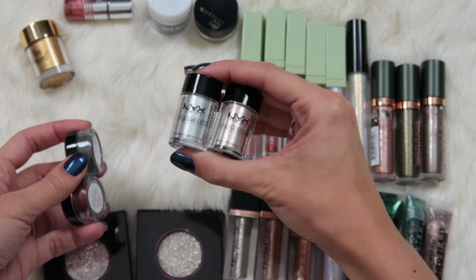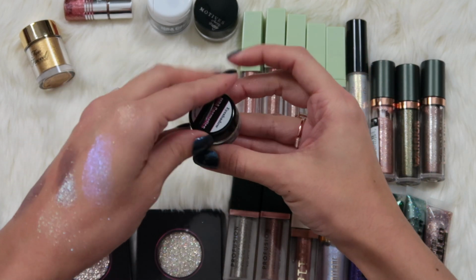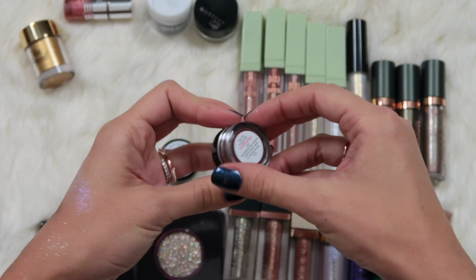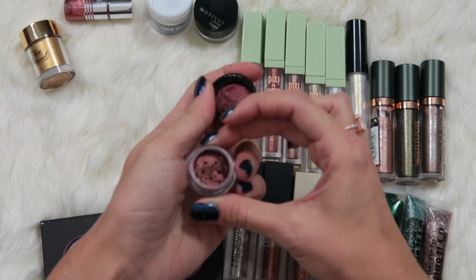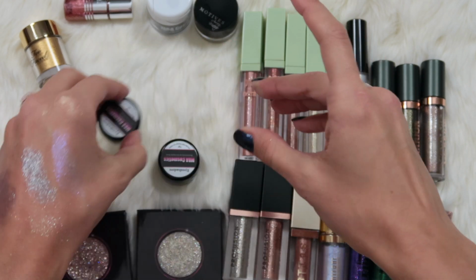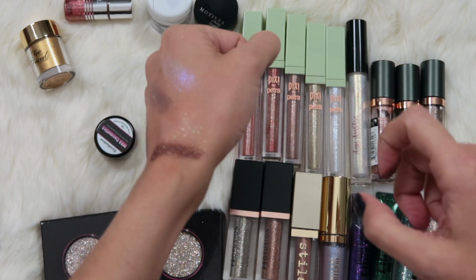So I have these two from NYX that are very, very shimmery and pretty, and then I have two from MBA Cosmetics here that are also really gorgeous. I have this really beautiful sparkly dark green. That one is stunning. And then this one here called Mahogany, which is this gorgeous dark brownish red color. This is just so pretty all over the lid for a really, really interesting smoky eye. Look at that. And it's just so sparkly. Oh my god, the glitter, I can't.